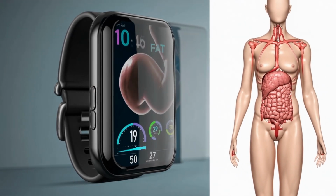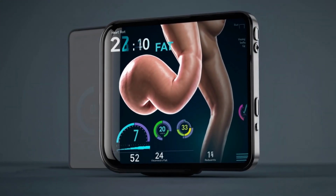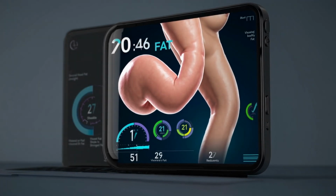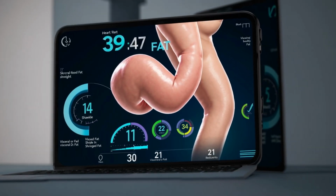When it comes to body fat, the number on the scale tells you far less than you might think. What truly matters isn't just how much fat you carry, but where it's stored. The human body holds fat in different compartments, and two types in particular have dramatically different effects on your health: subcutaneous fat and visceral fat.